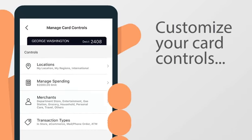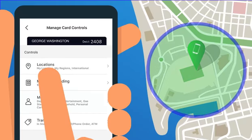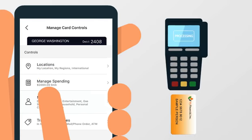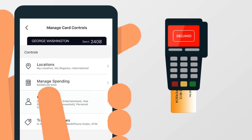Customize your card controls in a variety of ways. Restrict purchases to your location. Even limit the purchase amount. If a purchase doesn't meet your criteria, it's declined.